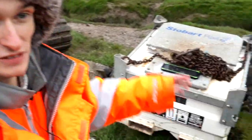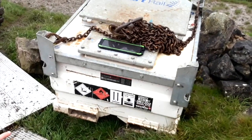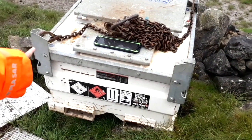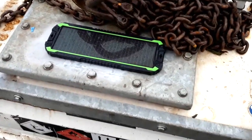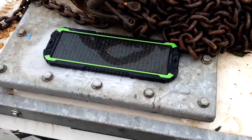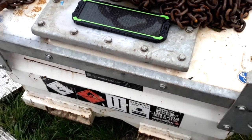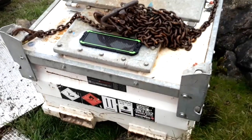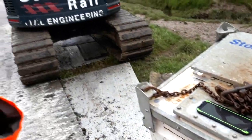Anyway, on this side, the first thing they've got is this big metal box, and it says diesel on it, but it's got a little solar panel on top. So I don't know what that is. I don't know if it has got power in for something, or has it got batteries in it, or is it a little generator or something? I don't really know what it is. But he's got it on his chain so he can lift it up with his digger. Maybe it's to power something, I think.